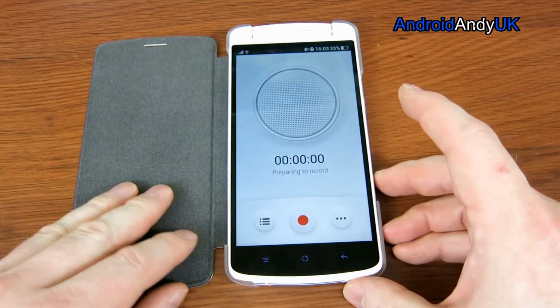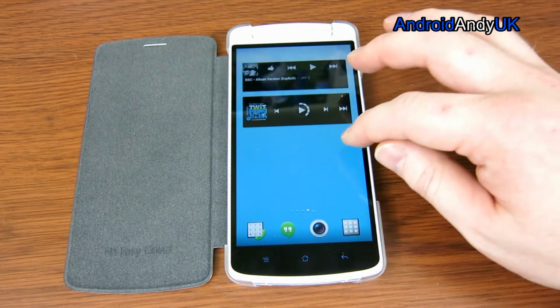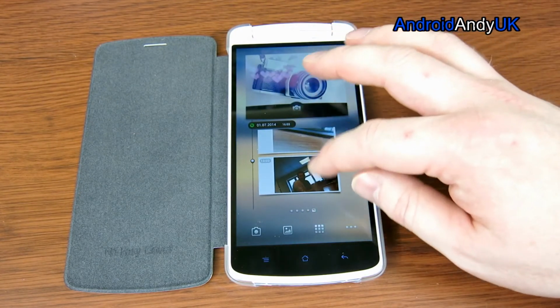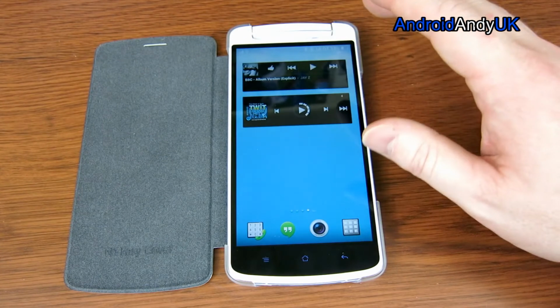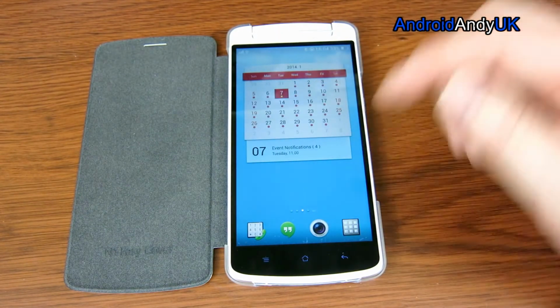So I think this is just like a voice recorder. But it just seems a bit weird. The photos it produces aren't the same size as regular photos, so I'm not quite sure why I would want to use that rather than just hit the camera.